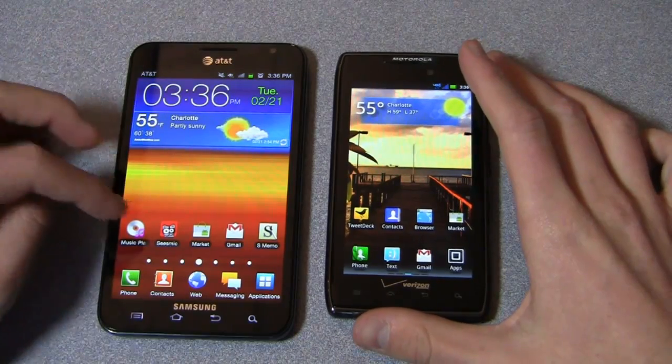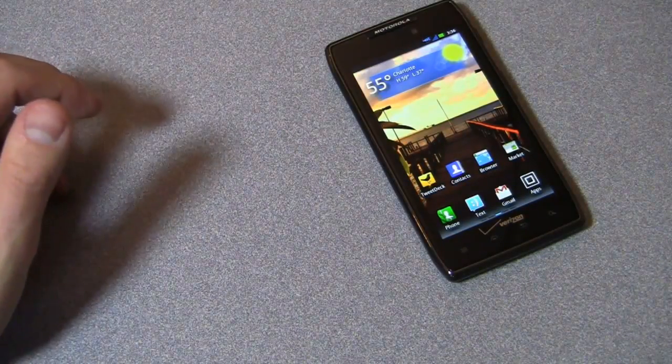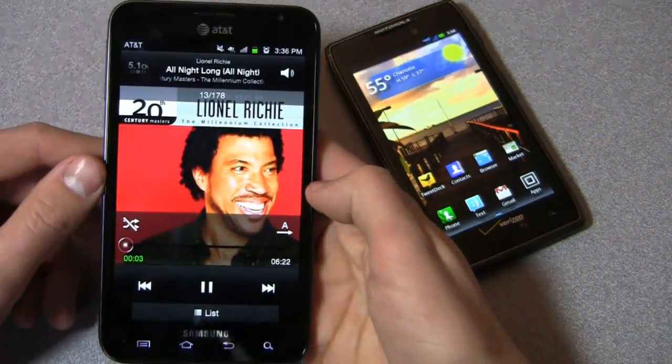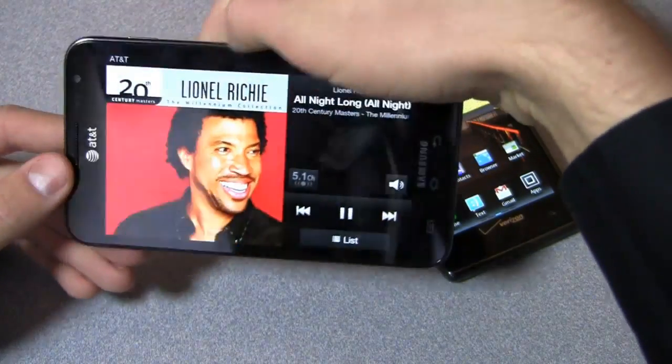Now, one other thing I want to show you is the music player. I'm going to come in here. You've got to promise not to make fun of my music. Actually, I'm going to pull it away so you can see something different, because you'll definitely make fun of my music. Let's do, hey, Lionel Richie. Lionel Richie's where the party's at. We're going to show you what the music interface looks like here, just to give you a rough idea. I think it does go into landscape mode.